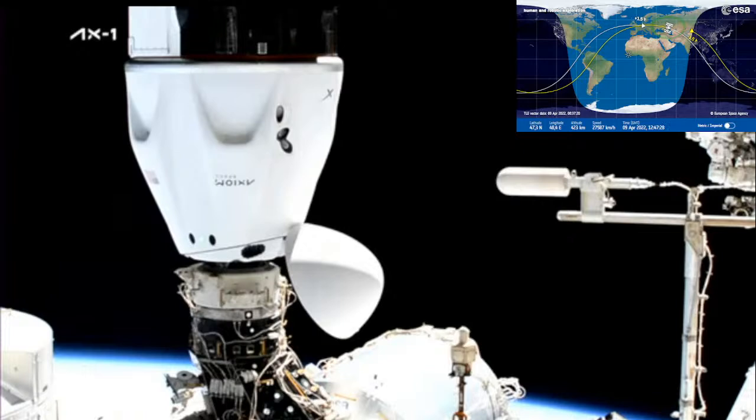Dragon, SpaceX completed, on the big loop, soft capture engaging, ring retraction in progress. Soft capture ring in progress.